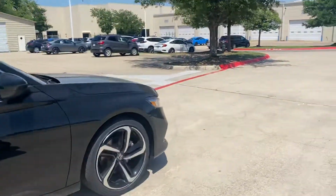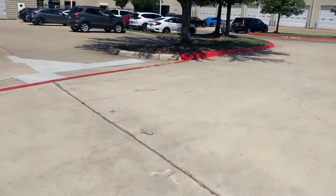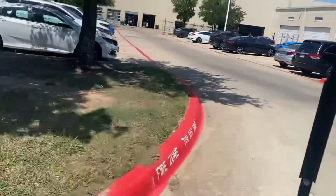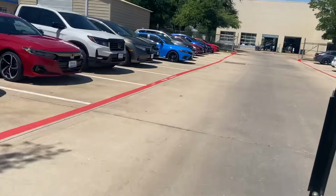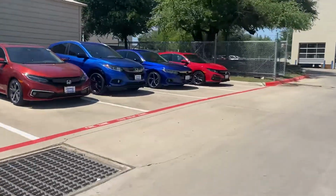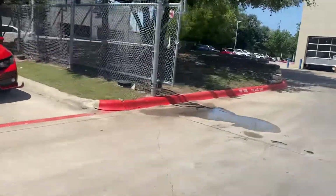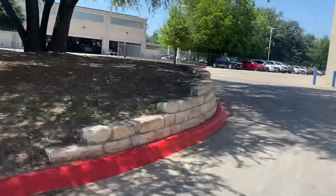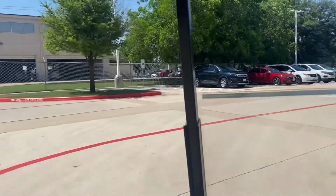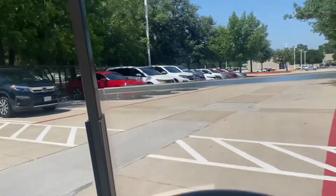Trying to find obsidian blue. Hang on, I'm on the golf cart. Hopefully not making you sick. Nothing. Obsidian blue. Anywhere. It's the dark navy blue that I have no examples of. Anywhere.